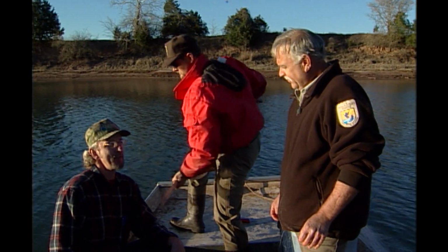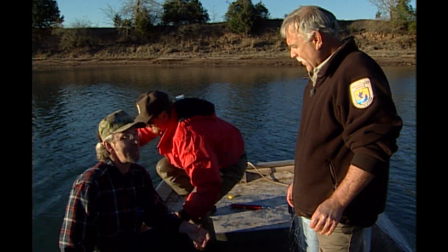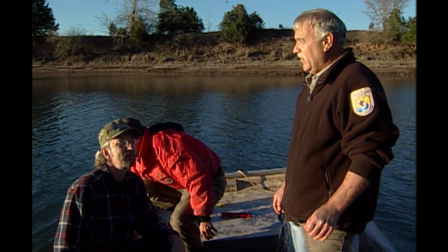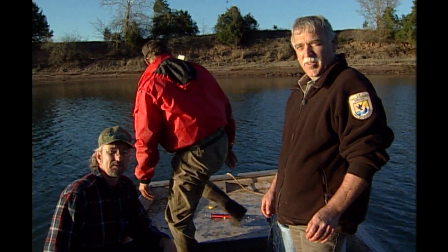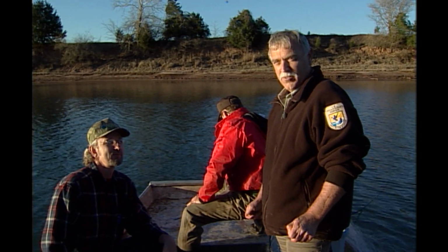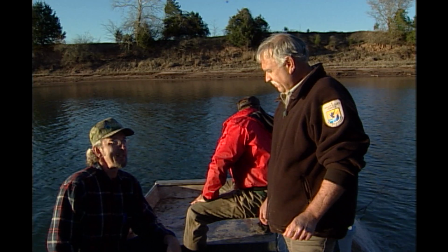I understand a lot of that they're attributing to the salinity in the river. Exactly. The salinity is a natural part of this river system, and is definitely probably enabling the fishes to ward off a lot of diseases and pathogens that in other systems might be more catastrophic.